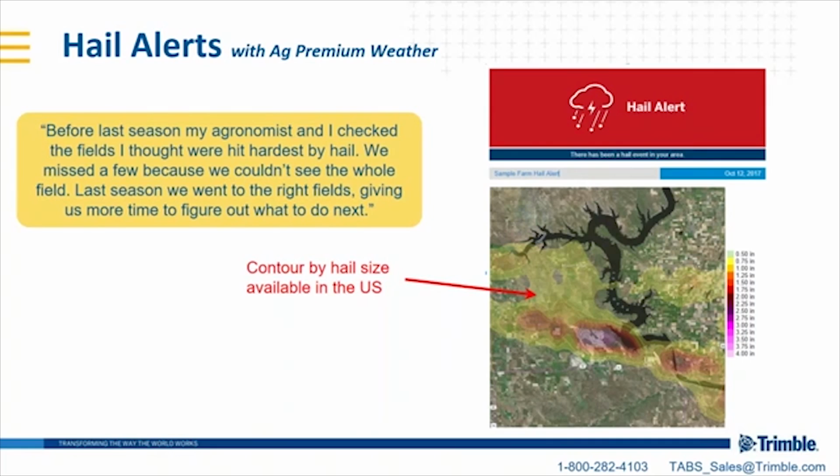So what this grower told us was that before last season, my agronomist and I checked the fields I thought were hit hardest by hail. We missed a few because we couldn't see the whole field. Right, so imagine you're looking over a ridge and the back left corner got pounded. Last season, we went to the right fields, giving us more time to figure out what to do next. So hail alerts are about letting you know. And the way it works is that if there is a field boundary inside this contour, then you will get an alert. If all of your field boundaries are outside of these contours, then you will not get the alert.